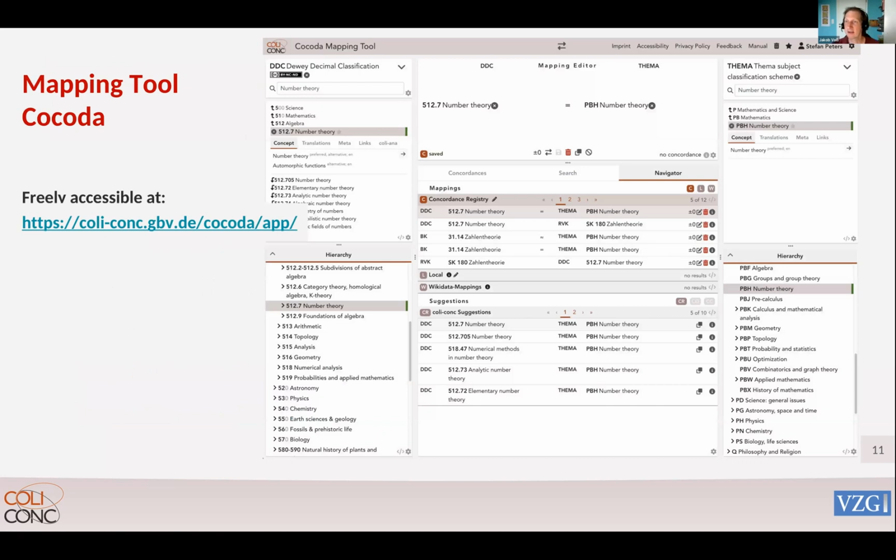Yeah, and then, like I said, the core application that combines all these APIs and data formats and services is the mapping tool Cocoda. We have several public instances, one developer instance, one release version, and it can also be installed locally with Docker or other means. So you can just try it out, and Stefan will give you an overview of the tool in a minute. So I will just skip to the remaining two parts of our project.